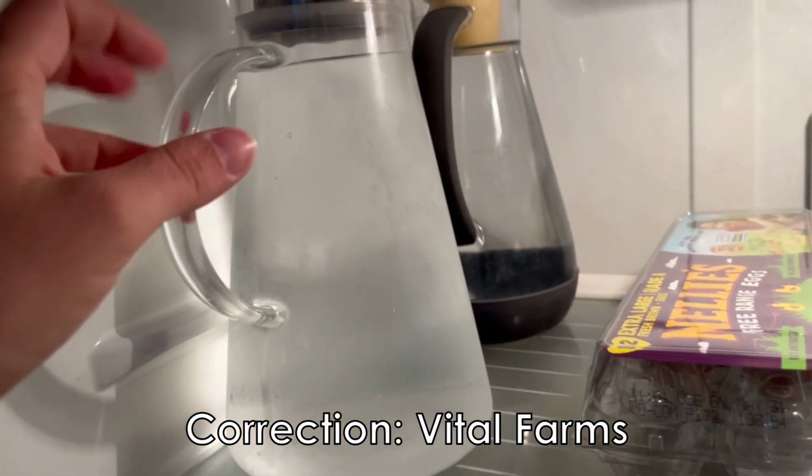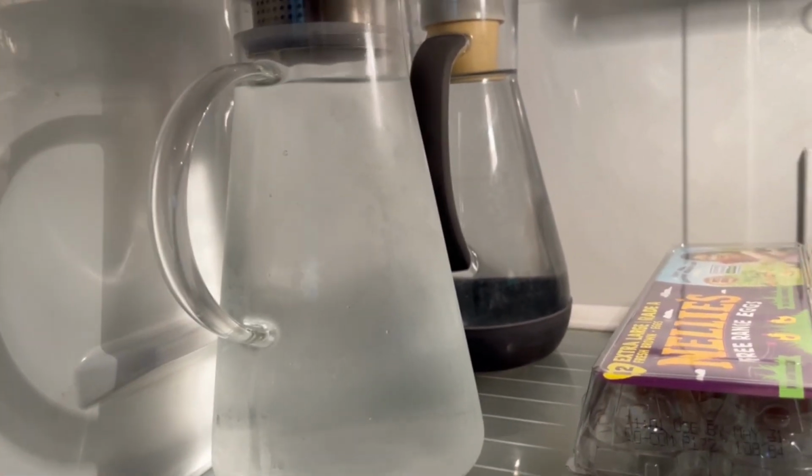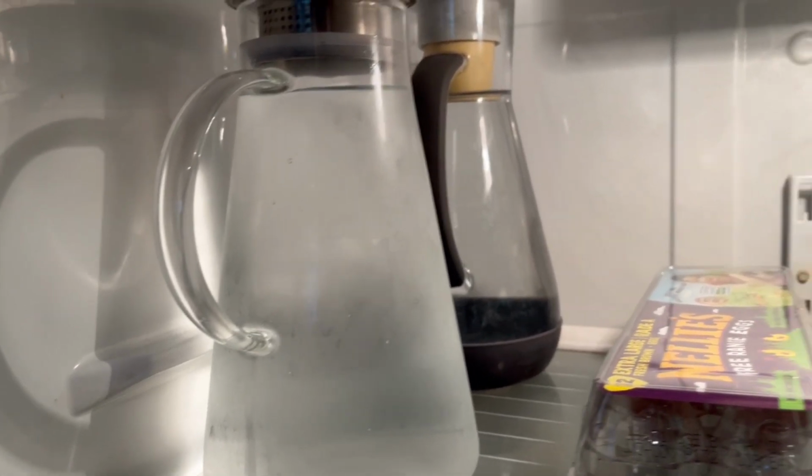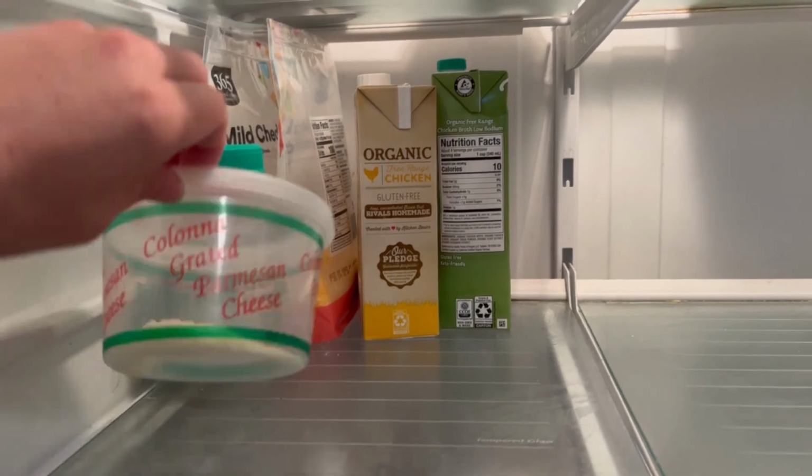Then I have water jugs. These are filtered water. I have mentioned before how we have to filter our water because it's not safe from our tap. These are left over from things. Look at this grated Parmesan cheese.